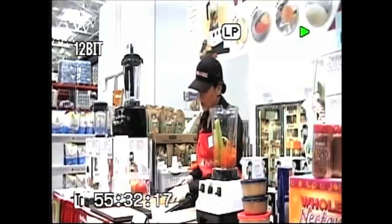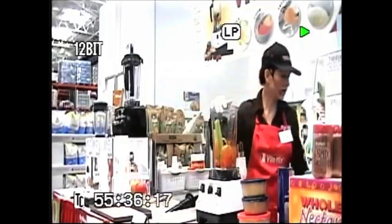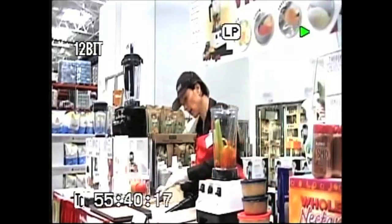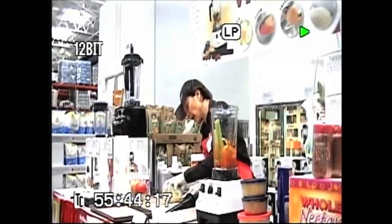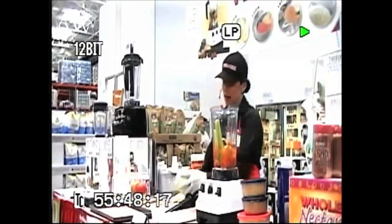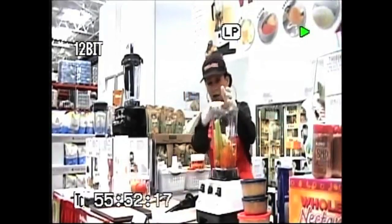Zucchini and yellow squash are good for producing collagen. Collagen is good for your hair, skin, and nails. Cabbage helps prevent colon cancer. My grandmother had colon cancer, so I try to eat cabbage 2 or 3 times a week. It's one of the magic vegetables, so you can stick it in your fruit drinks, and you don't have to have coleslaw all the time to get the cancer-fighting benefits of cabbage.